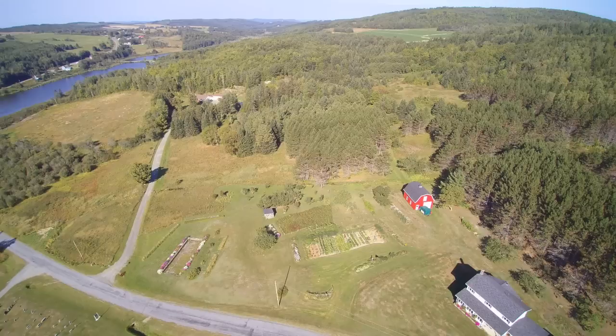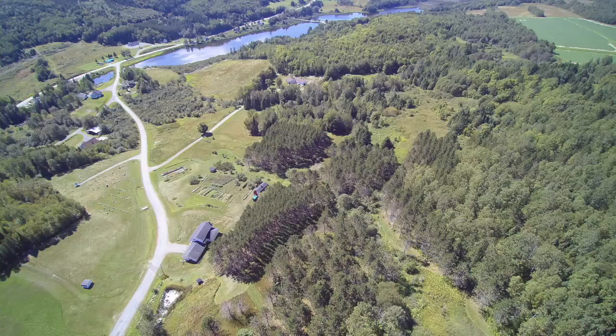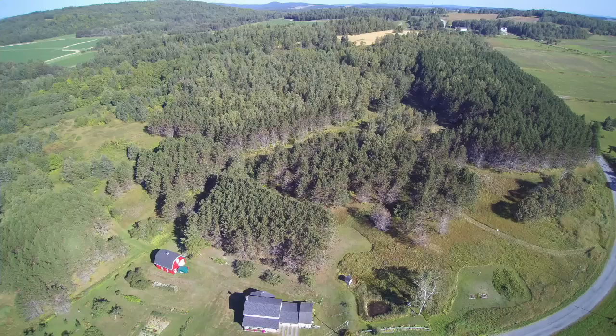In 1971, this property, located in Daigle, Maine, was purchased by the current owners. At the time, it was an abandoned farmland that had been used to raise potatoes as well as to provide pasture for cattle and sheep. There was not a single tree on this entire property.